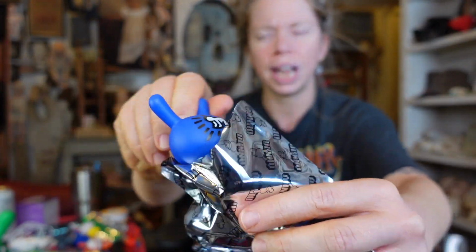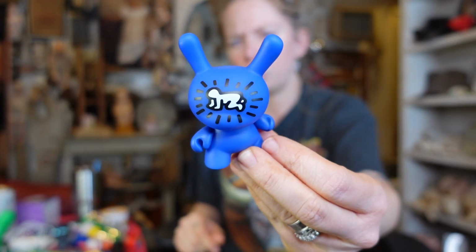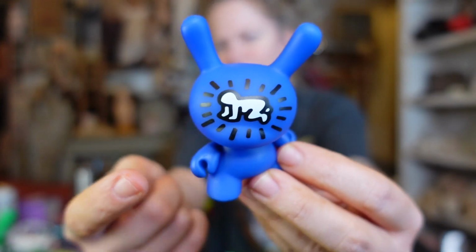Okay, up next we got, ooh, a bright blue one again. It is our first duplicate. Now we have 2 crawling or kneeling. Maybe he's barking. I don't know. It does have these lines, which in my mind normally means noise in a comic sort of way. Does that make sense what I'm saying?